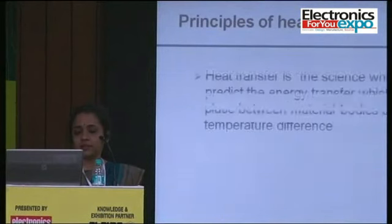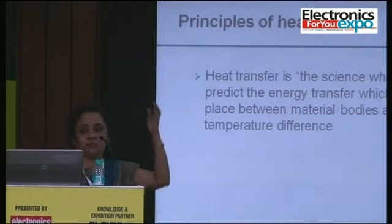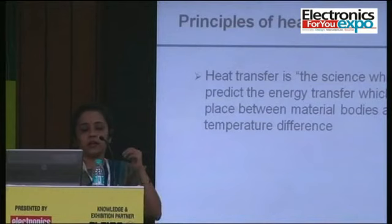So, well, anybody wants to know the principles of heat transfer? It is a science which seeks to predict the energy transfer which may take place between material bodies as a result of temperature difference. Basically, there's one thing at a higher temperature, and there's the air at a cooler temperature. You want to extract all the heat and make it go to the air so that your component is cool and happy.